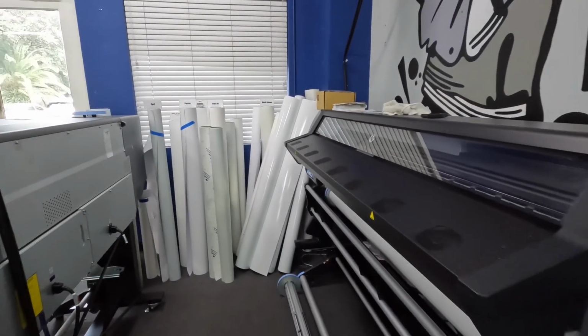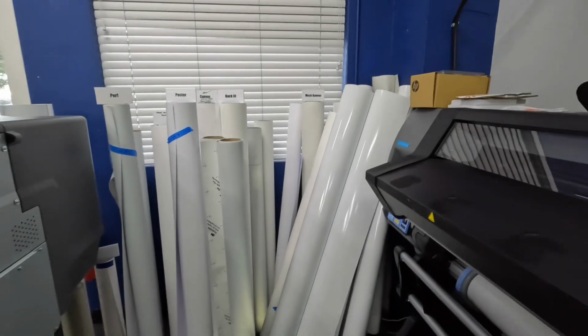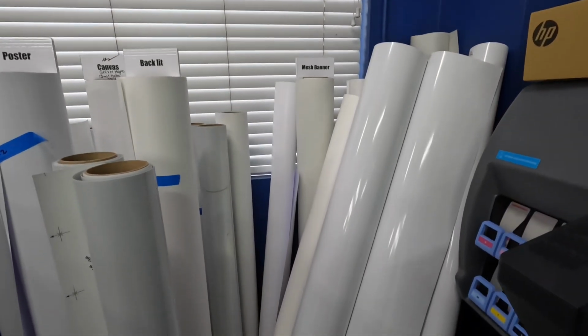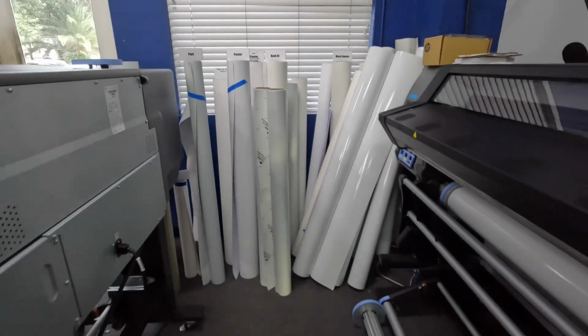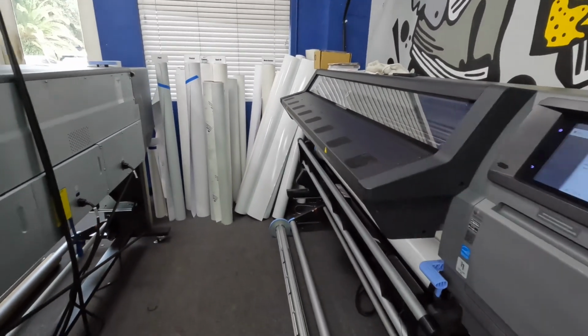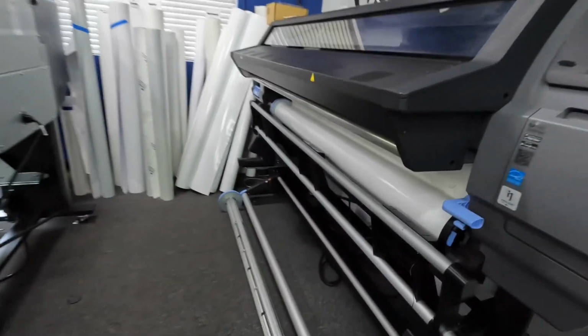So Mike was mentioning about the film that they use. So this is the stuff here that is used when they print things out. It does come in all white, and then this one's about to print something here. So there's the paper there underneath.